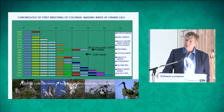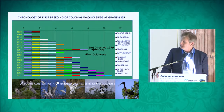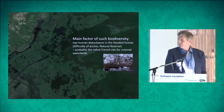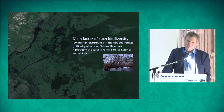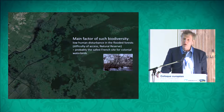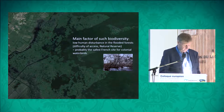The more species a colony or a site has, the more attractive it is for new species, exponential increase. Some species temporarily disappeared due to cold period, in particular in 1984-85. Main factor of such biodiversity: much of the forest is difficult to access for human beings, because first of all it was private property, and afterwards it was a reserve. So it's one of the most quiet areas in France of this type.